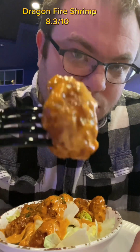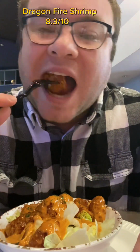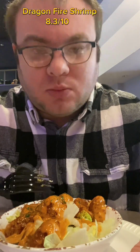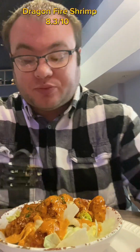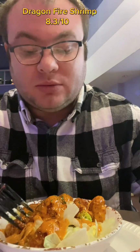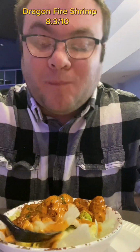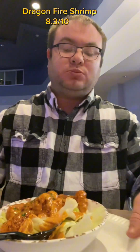Now here's what I went in for that bite. I wasn't expecting it when I took a bite, but as soon as I got through that little crispy exterior, the whole shrimp itself just melted in my mouth, like disintegrated in there. It was good, I'm not gonna lie. But to be called Dragon Fire, I was really hoping it to be a whole lot hotter than it was.